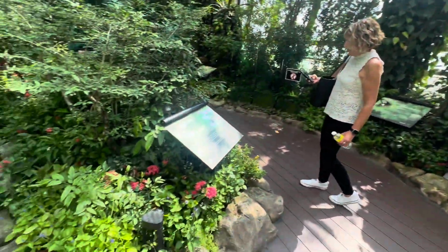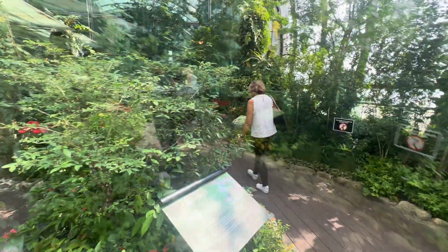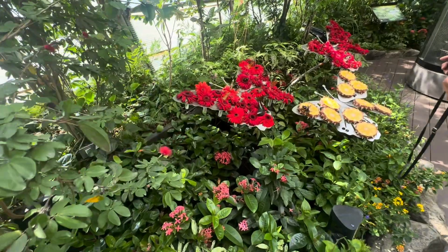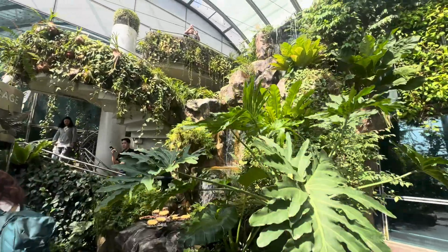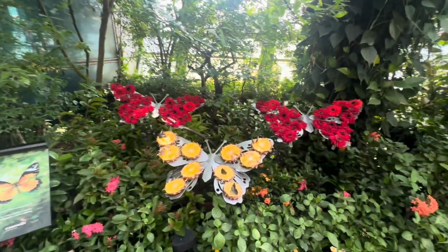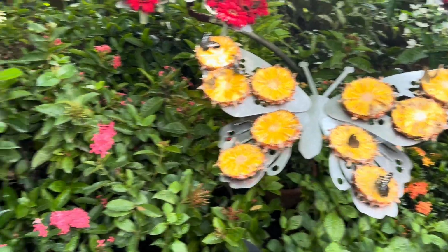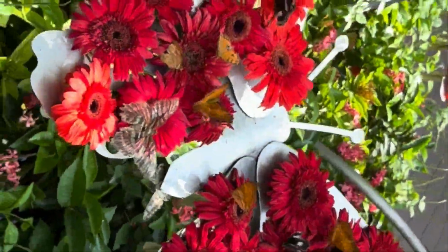You can hear the gush of the waterfall as well, gushing sound actually. And these are the butterflies, different species of butterflies as well, and there are varieties of flowers too. This is a mini waterfall which they have designed. These are different varieties of flowers as well. Pretty soothing to see, and the gushing sound of the waterfall makes you feel more relaxed.